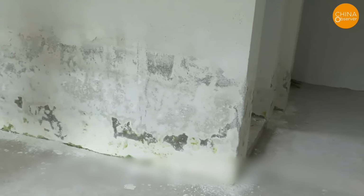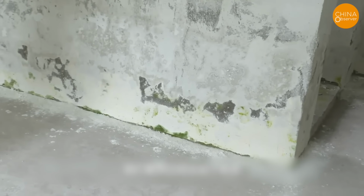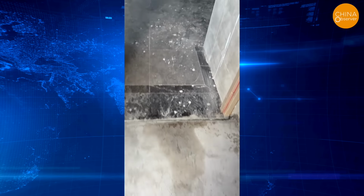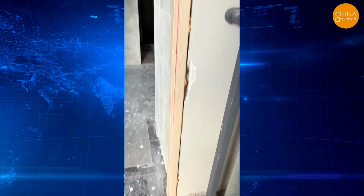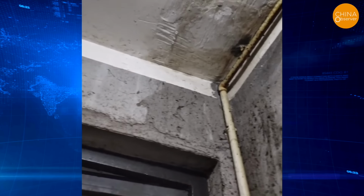The video shows a newly built relocation house in Xigao Garden, Zhumadian, Henan. The walls are severely cracked and peeling, making it hard to believe this is a brand new house. Many online commentators have labeled it a typical tofu-dreg project, referring to poorly constructed buildings. Would you feel safe living here?